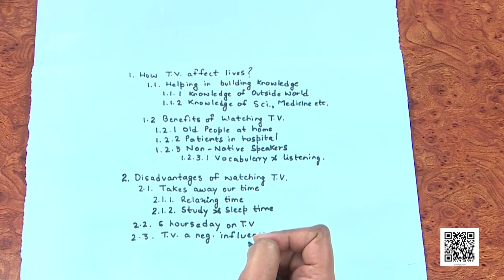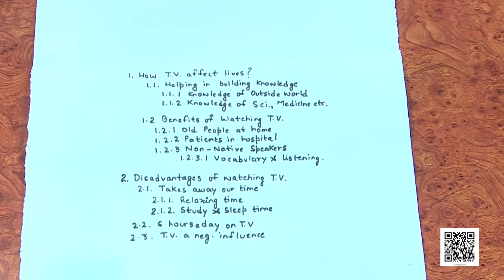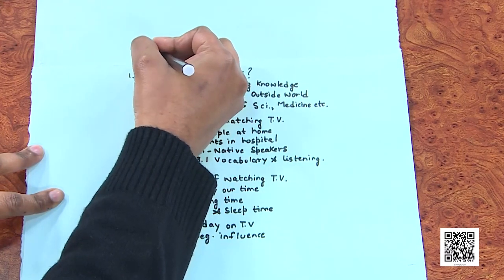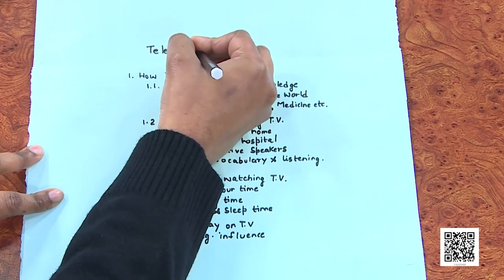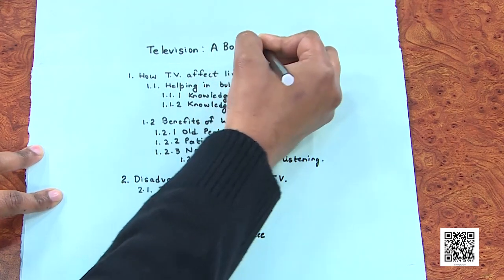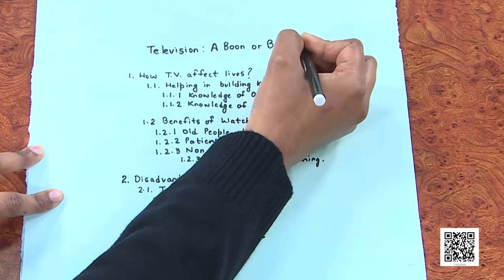Now, Kriti, well, sir. Well done, fantastic job. Thank you, sir. But you have forgotten one important thing. Yes, sir. I have forgotten the overall heading. Please write that. Sir. It should be attractive, but capturing the ideas of the passage. Okay, sir. The text. Sir, I will write down television, a boon or bane. Okay, very good.